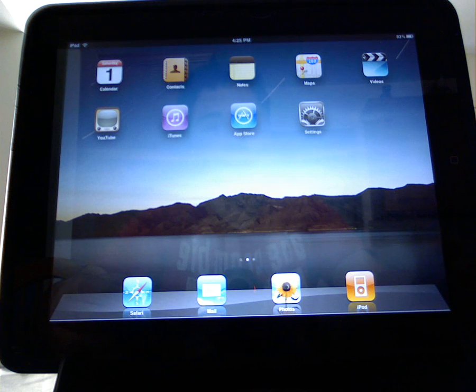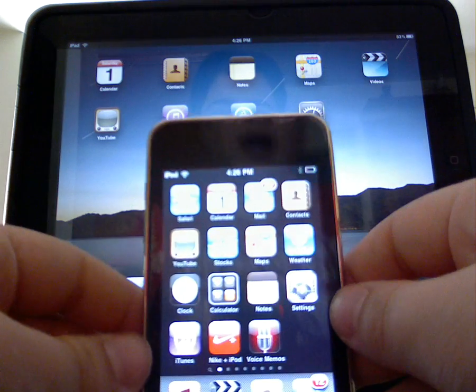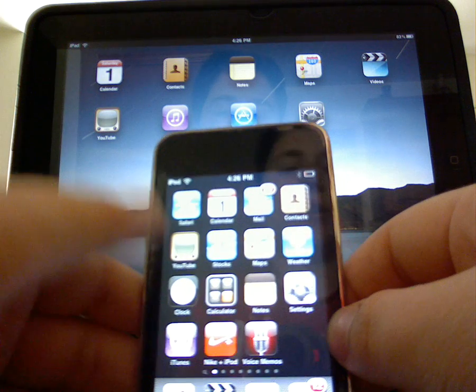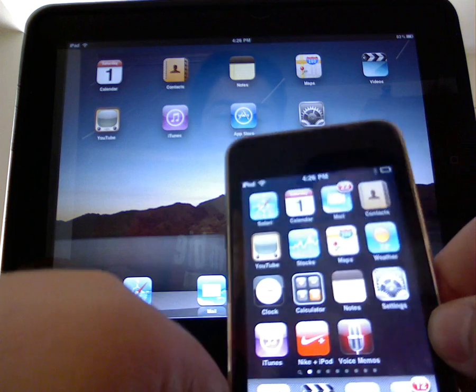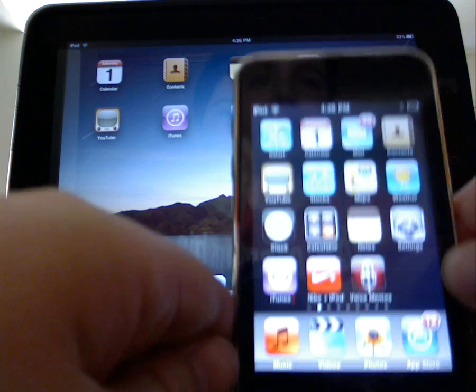So when you turn on your iPad, the main page has the normal calendar, contacts, notes, maps, videos, settings, App Store, iTunes, YouTube, which is now in HD, Safari, Mail, Photos, and iPod. The only difference between that and the iPod Touch is that the iPod Touch has a voice memo and also a calculator. So as you see on my iPod Touch right now, and it also doesn't have Nike iPod. So as you see, we're missing a calculator and voice memos, but everything else is the same.